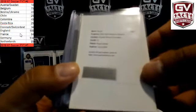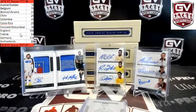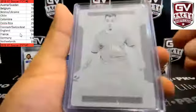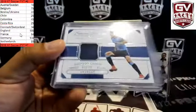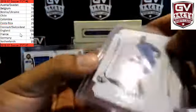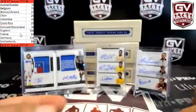Alvaro Morata, jersey autograph for Spain. We got Juanfran for Spain, printing plate. Patrice Evra for France, three color. Messi, 33 of 99 for Argentina. Edinson Cavani, 9 of 99 for Uruguay. And 13 of 50, Paul Pogba for France. Cards that made the board.